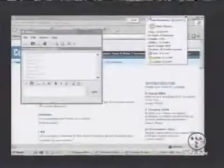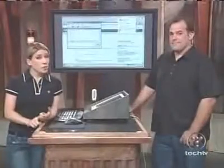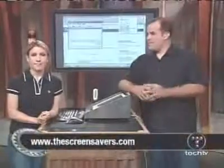So you're not confined to your buddy list. You're not confined to the IM as you've known it. You can get Trillian Basic or Trillian Pro plus all the plugins, and there are way more than I had time to show you today in my Download of the Day article at thescreensavers.com. Good stuff. It is good.